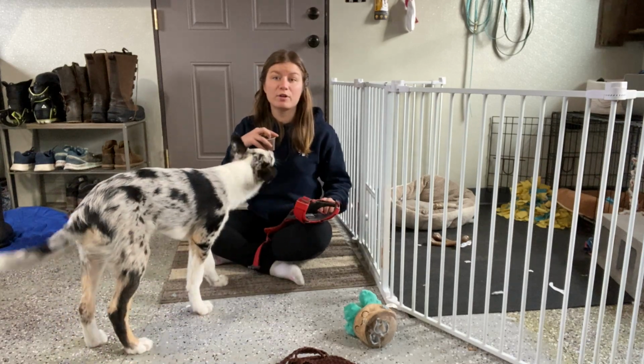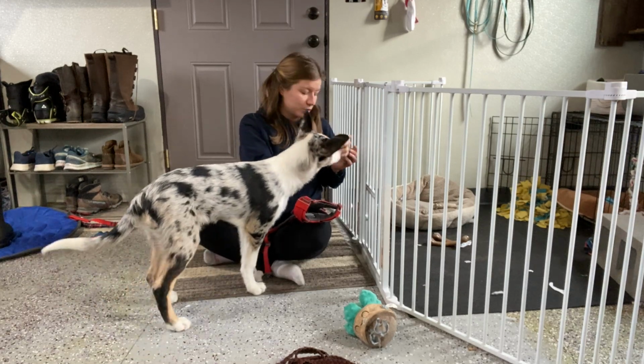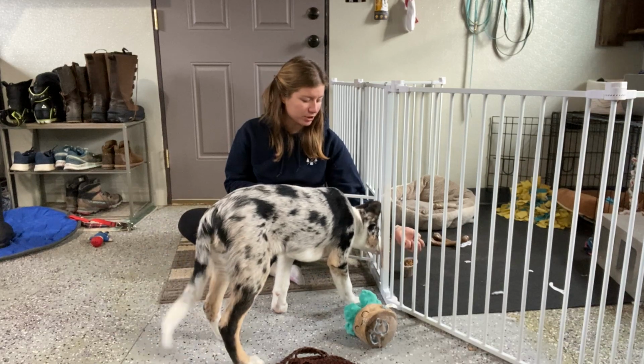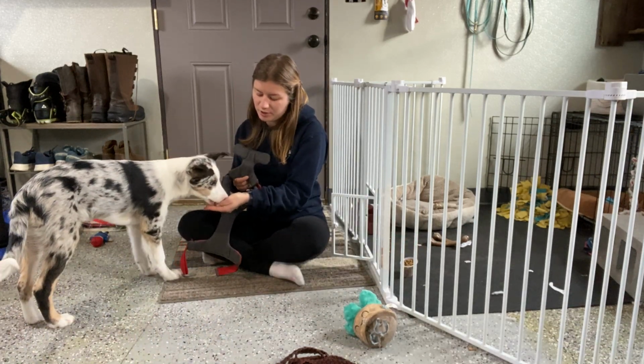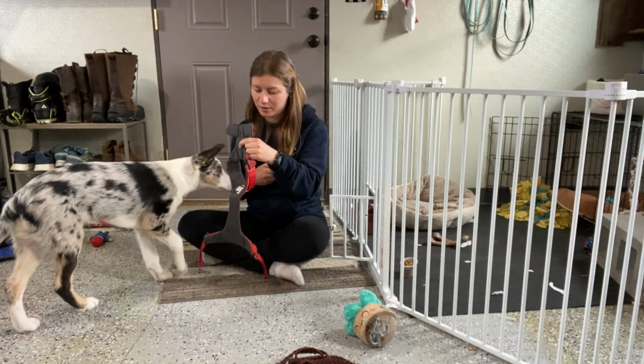So I have a clicker here. If you guys don't want to use a clicker or don't have one, just use a verbal marker. So say the word yes instead. But we're just going to use a clicker. So as soon as he kind of approaches the harness, puts his nose anywhere near it, I'm going to click.